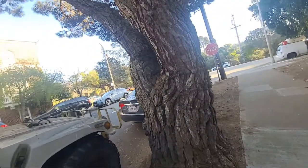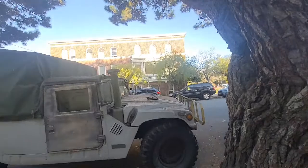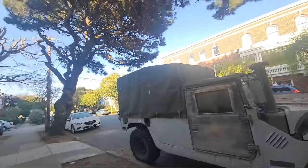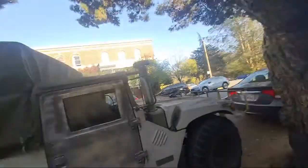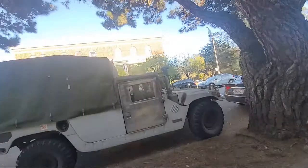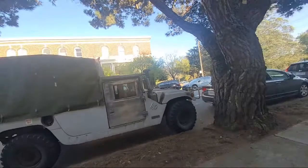I just want to compare that to the pictures and the videos of the new Humvee. I know back in the 90s or whatever they came out with this Humvee, like a rich person's toy that only rich people buy because they get like 5 miles a gallon. But this is the original Humvee.